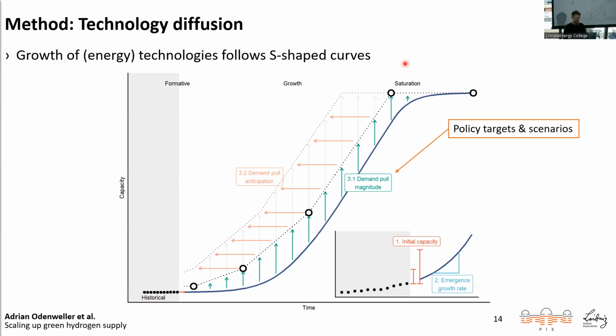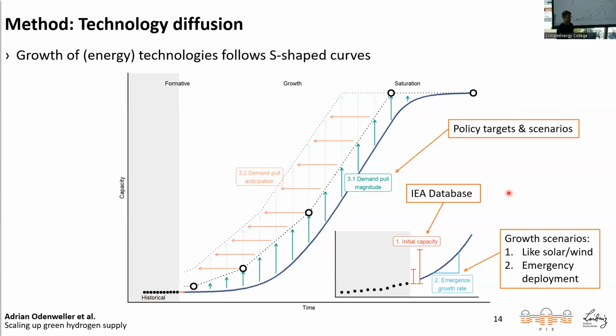So we vary the demand pull. We just take it as an exogenous scenario based on policy targets and scenarios. The capacity, I've shown it to you, that comes from the IEA database. And now this is more interesting here, growth rates. And we do distinguish different growth rates here.